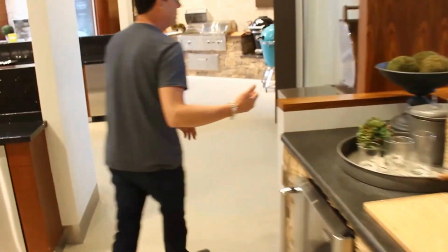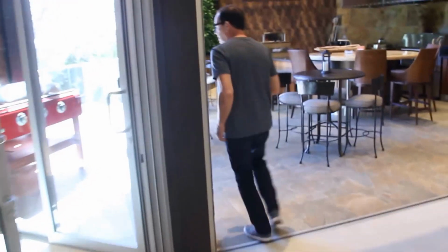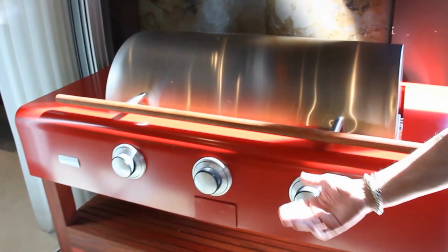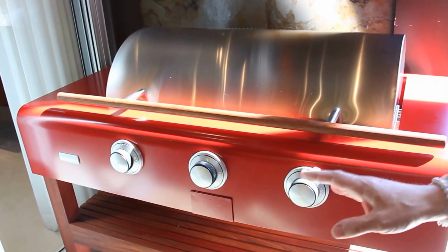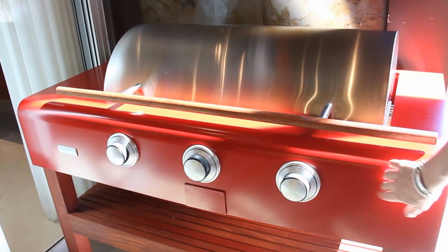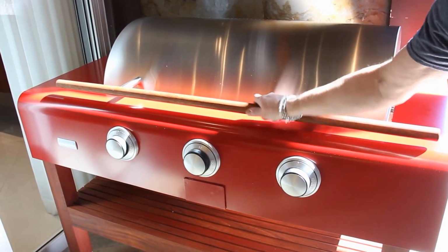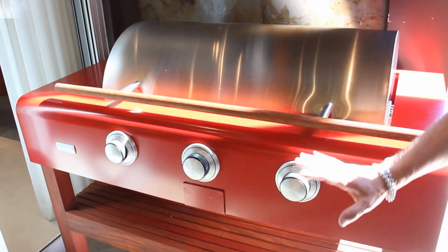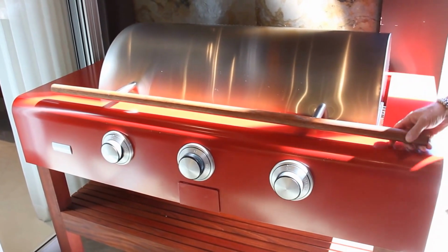Let's look at this guy. So this is, I don't know who he is, I just know it's very cool, a David Rockwell designed grill, right? So beautiful by itself. I like the color, I like the combination of the wood here, the wood down here, it's really gorgeous. And these huge knobs, really cool. But you ready for the really best part of this thing?